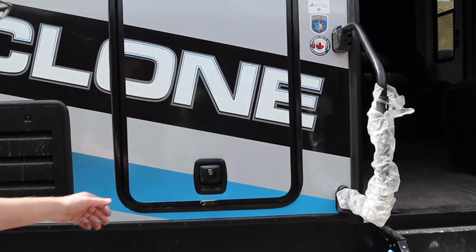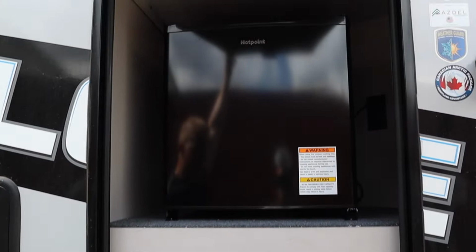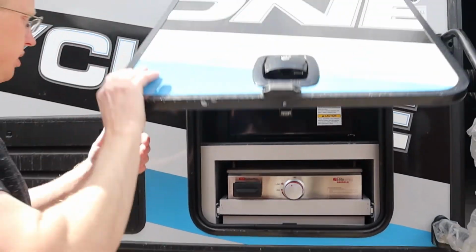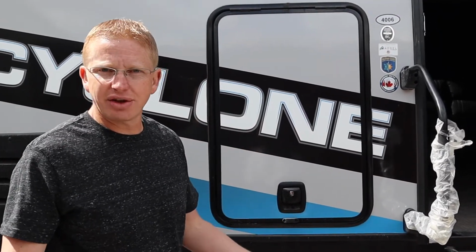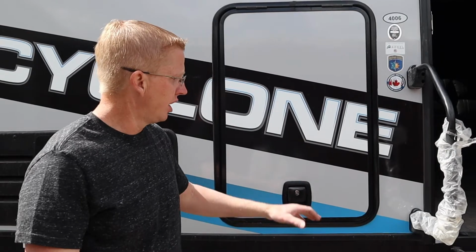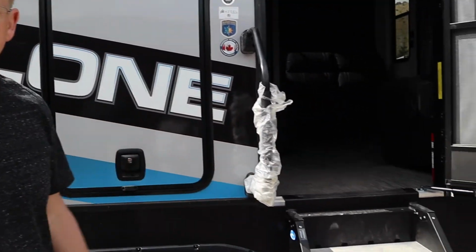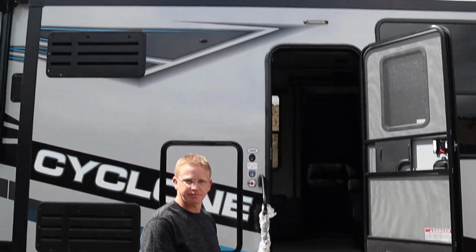This trailer is really unique. Most toy haulers don't have outdoor kitchens, but it has a small outdoor kitchen as well. For those of you that like outdoor kitchens, great little outdoor kitchen for you. For us, we aren't big fans of outdoor kitchens, but you know, to each their own. One interesting thing with this unit, your entrance is through the slide. I don't know if I've ever seen another trailer that you enter through the slide out.